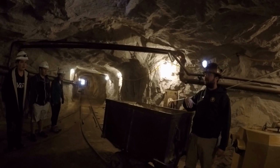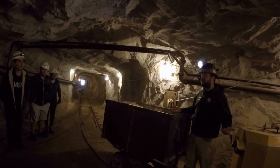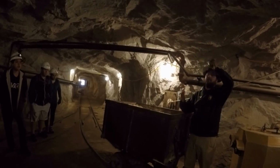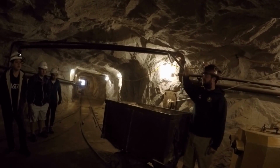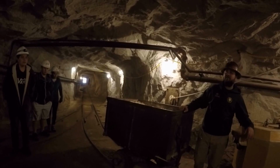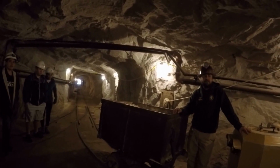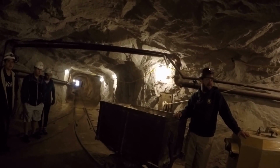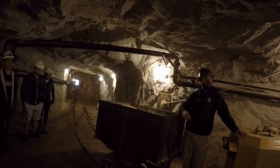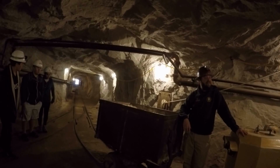Now throughout this tour, we're going to stay on this level, but we could be 70 feet deep, we could be 300 feet deep. It just depends on really where we're standing, because the hills are going like this around us. What's our current elevation? Our elevation here is probably 800 feet from sea level. But as far as depth right now, we're probably about 100 feet deep. Just because there's 100 feet of rock above us. Right. Even though over there we would have been about 70 feet.